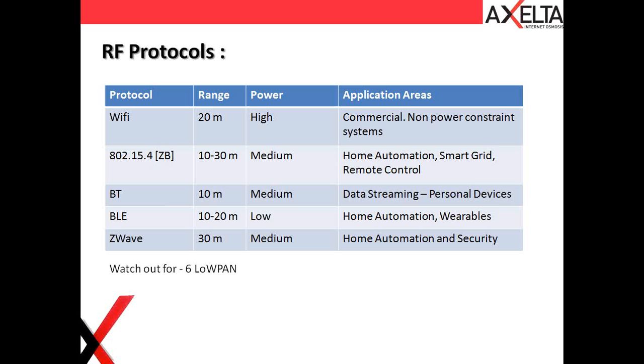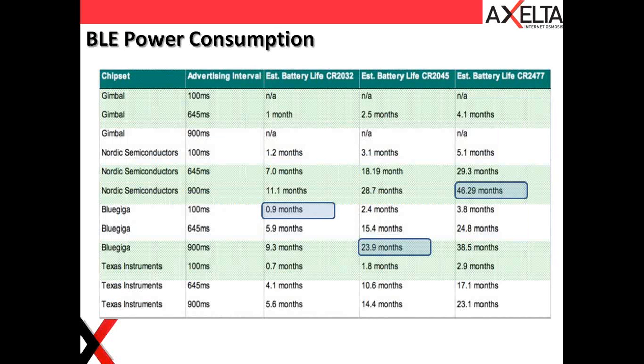And there is of course 6LoWPAN, which Thread as well as the IP smart objects use, and a lot of work is happening around this. And again, we talk quite a bit in detail about what 6LoWPAN is as part of our training. But this definitely is going to play an important role as far as future networks and future solutions are concerned. Okay, a quick look at the power consumption of the different chipsets from different suppliers, and based on what kind of battery we are using, what life we can expect.